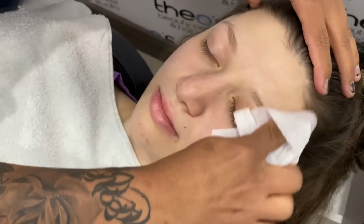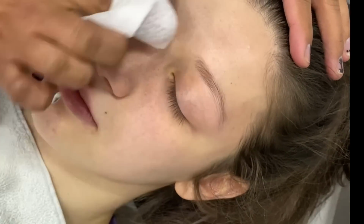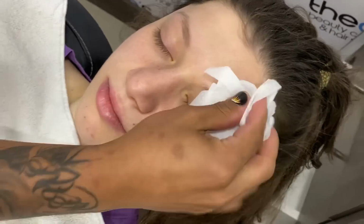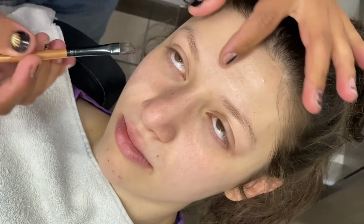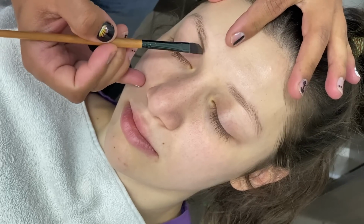For example, he starts by wiping my face with a wipe. Wow, genius. That's it. He doesn't moisturize. He doesn't prepare my skin. He doesn't do anything to do with the prepping stage of makeup. He just gets right into it and he does my eyebrows. He does ask if I wanted to get my eyebrows done or not, which is cool. He asked.